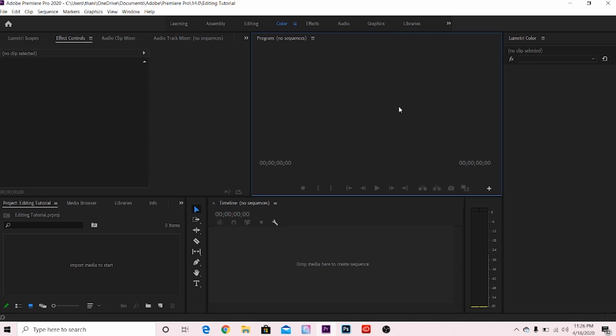Obviously it's called program, but I call it the preview window because this is where I can essentially see what my project looks like. This is where I can see my progress, play back the video and see how it looks, and all of that good stuff. So the panel down here to the bottom left, this is where you will have all of your clips, all of your media, basically all of your tools. This is what I call the tool panel.